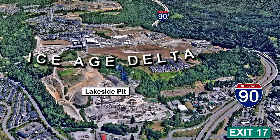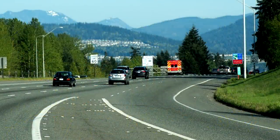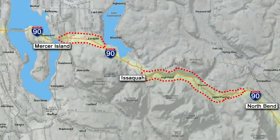The entire Tradition Plateau is one big ice age river delta, one of many ice age river deltas that rim the Puget Lowland. The elevation of the delta tops are consistently 120 feet above today's lakes. At the crest of East Gate, look east across the Lake Sammamish Basin to see the high water mark of glacial Lake Sammamish. I-90 climbs up two major ice age spillways.